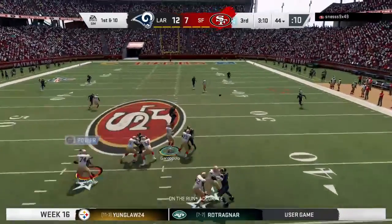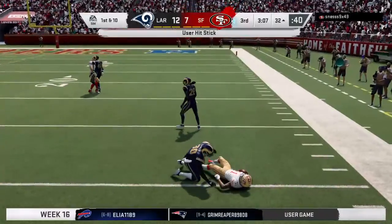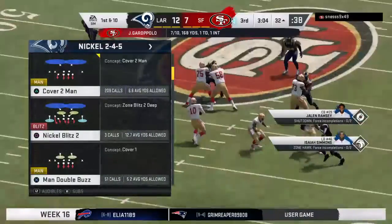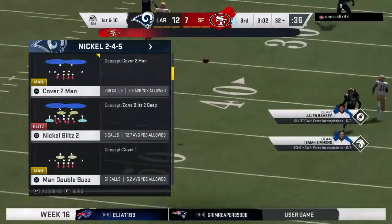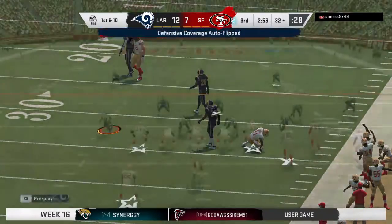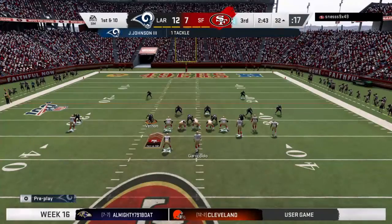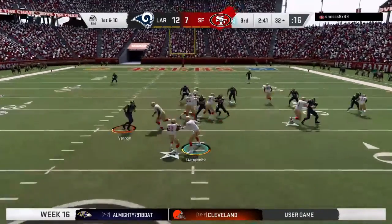Garoppolo on first down. Man open, it's Goodwin. And he takes this one down almost all the way to the 30. That one goes for 24 yards. So from Rams territory now, it's 1st and 10 at the 32-yard line.